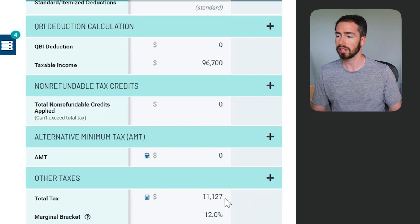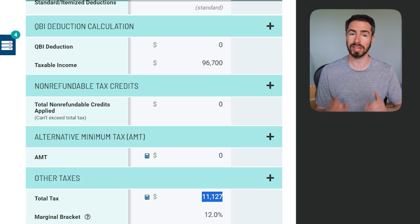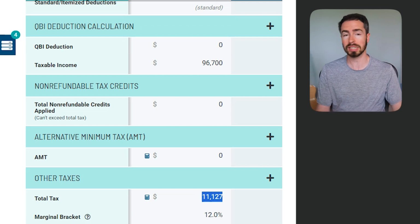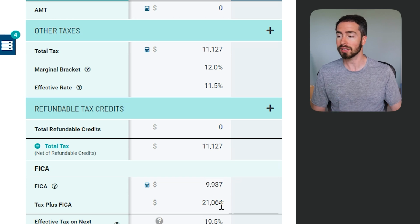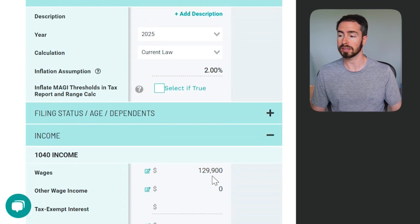In this scenario, they're going to pay total tax of $11,127. But that's not all the tax that they're going to pay. That's really important to know here, that they are actually going to pay more than that because that's going to include FICA taxes while they're working. So if we scroll down here and see the amount of FICA taxes they're paying, this is Social Security and Medicare combined, they're paying over $21,000 for taxes off of an income of $129,900. So a pretty steep tax bill in this situation.